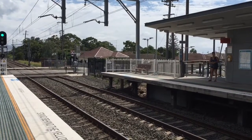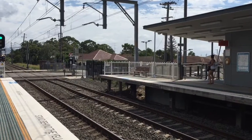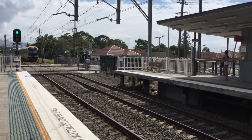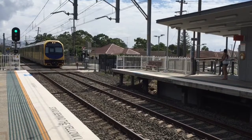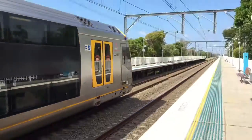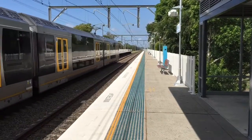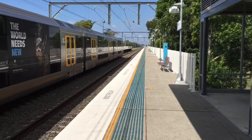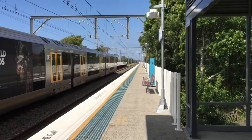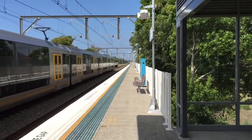We have an Oscar arriving onto platform 2, Port Kembla service. H41 is the set. Oscar set H21 now departing the Port Kembla service. Next station, Balgownie.